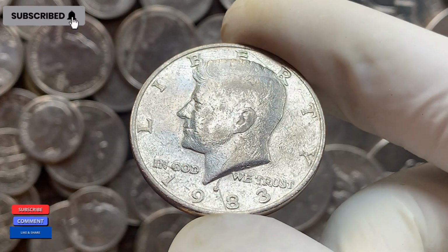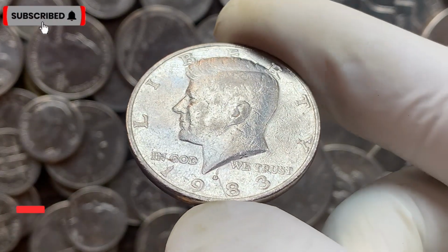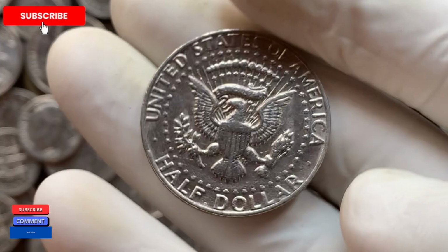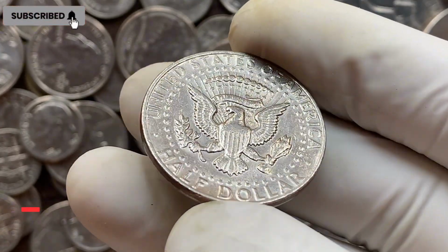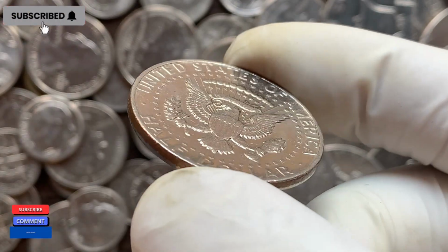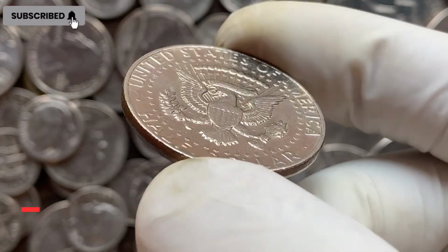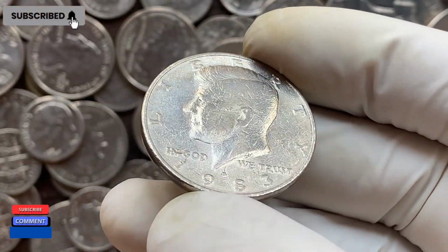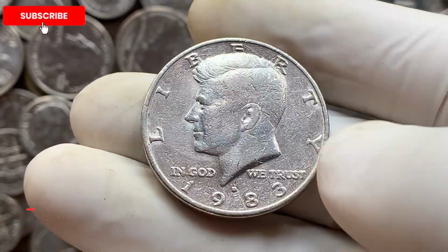By 1983, circulation strikes were rare beasts. Mint sets were the primary source, and the machinery had settled into its copper-nickel rhythm. Yet, even with fewer silver leftovers and less public excitement, this date delivers a handful of error varieties, surprising market dynamics, and collector stories that can turn a 50-cent piece into a mini jackpot.